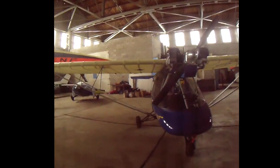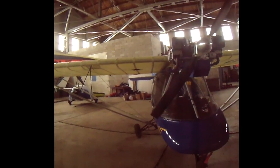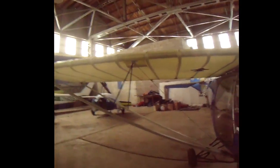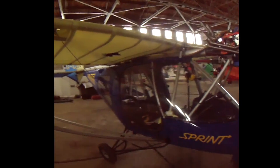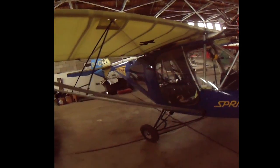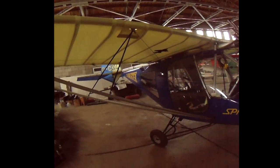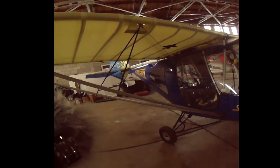I suppose even just in a PA28, it's a completely different experience to being on the ground. Even if you've flown on holiday in an aeroplane, you can see things so much clearer, can't you? This one here, the Sprint, if you want aerial photographs, this is one of the best things you can have, because it's nice and slow. And you've plenty of view, as you can see.